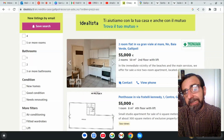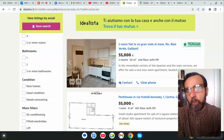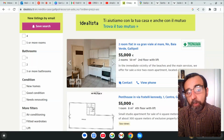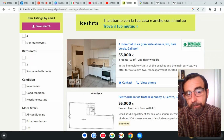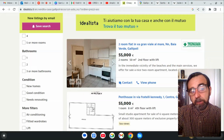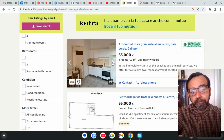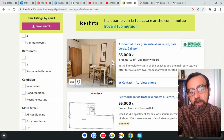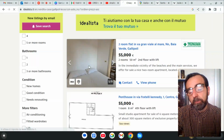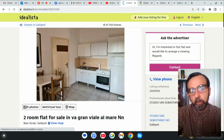Now, a two-room flat. This is interesting, and I'm telling you already why. If it's 50 square meters and the price is 55,000 euro, it means per square meter this property is sold for 1,000 euro. That's really nothing. So this could be another property as a good investment. Now let's enter into this property just to have a quick look at the pictures.